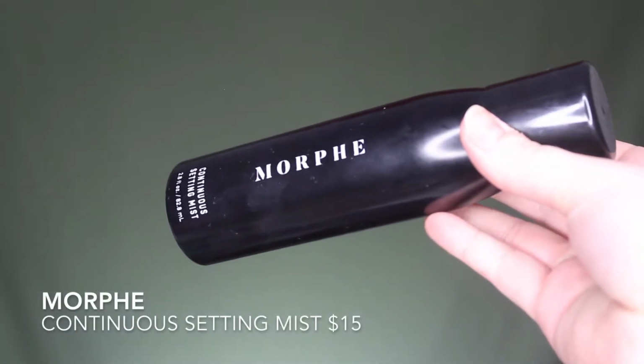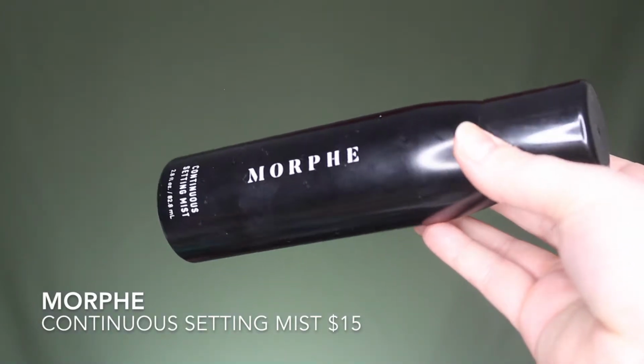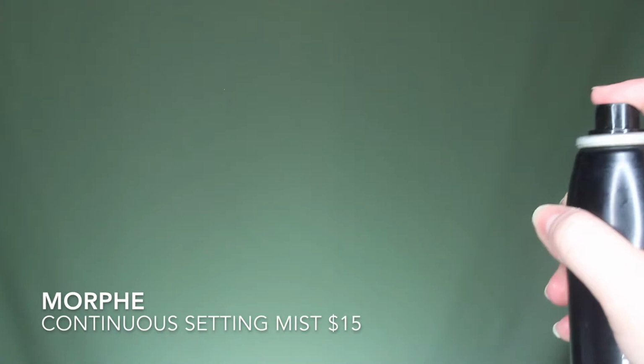Next, I have a couple Morphe items. First one is their Continuous Setting Mist. And I just talked about this and the next Morphe product in a first impressions. I'll have it linked down below. But I had never tried this. I was late to the game on this. This bottle right here is only $15. That's awesome. Morphe blows me away with their prices. They're super amazing. But I just love this. It is just a setting spray.